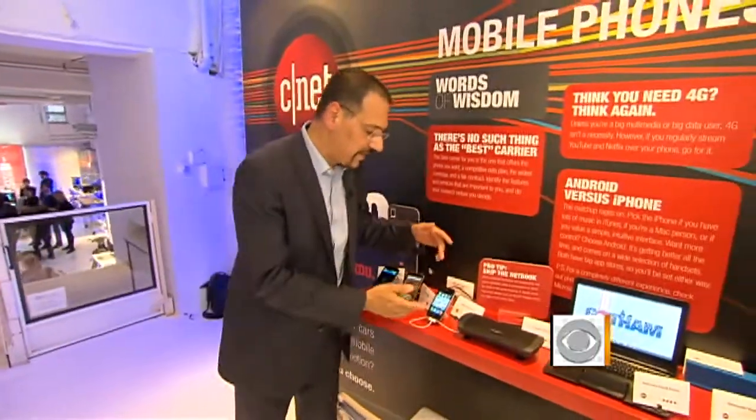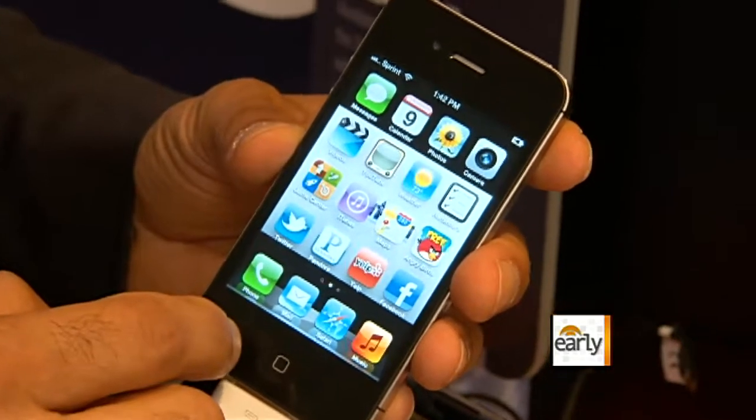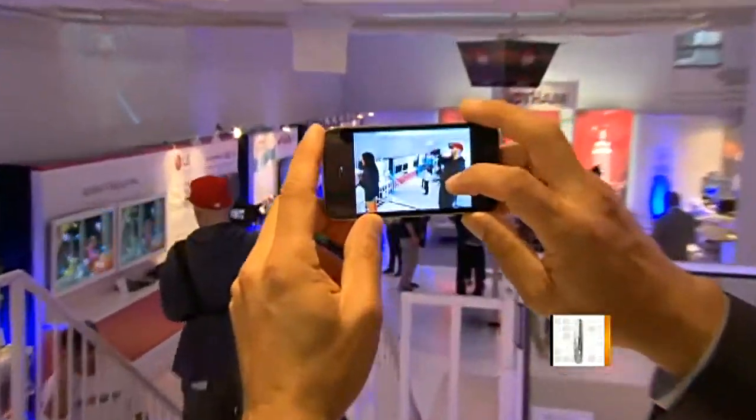Let's go look at some smartphones. The horse race is pretty simple. It's iPhone versus Android right now. The iPhone 4S just recently came out, and it's an outstanding phone. This has a camera built in, this little tiny thing right here. It takes pictures that are so good. I would prefer to have this than a $400 or $500 compact pocket camera.